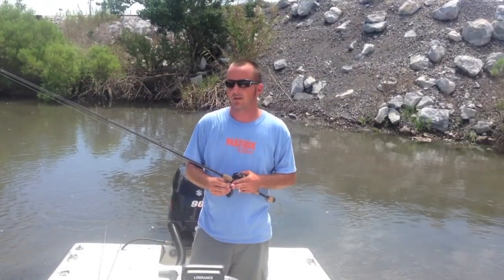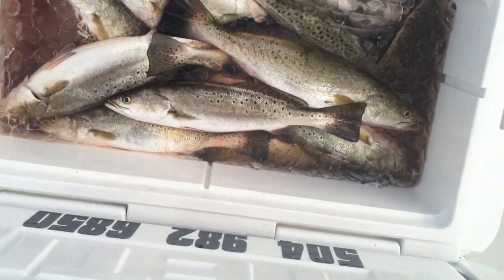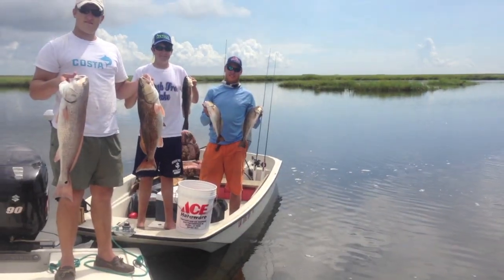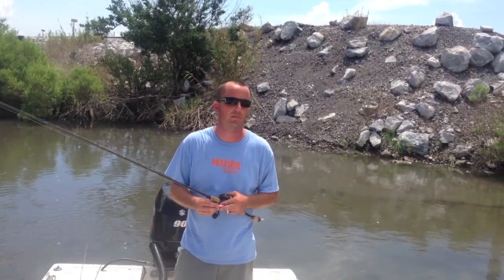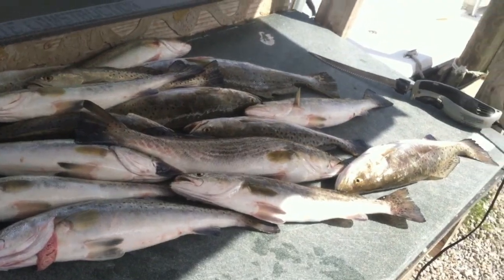Lots of different things to do out of Dockside right now. We're catching fish all the way from right behind the marina out to Lake Borgne and everywhere in between. The redfish are in the marsh if you're looking for reds. And if you're looking for the trout and all of that, try the live shrimp in the passes and the Wrigley's, whichever way you want to go.